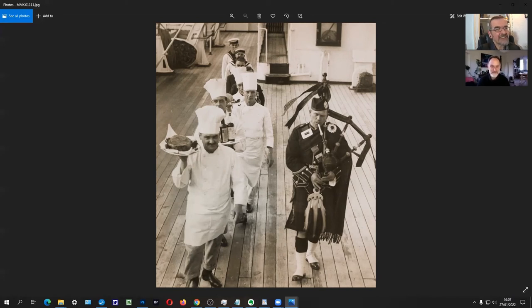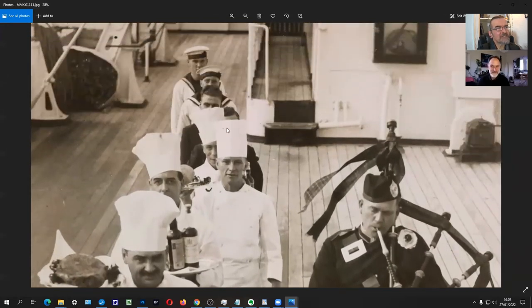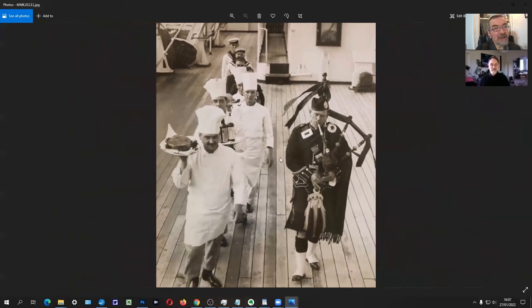Having said that, they all seem to be leaning, except for this guy at the back, who I think seems to be leaning the opposite way. I suspect he's got his other foot forward, but he's at the back, so nobody else is noticing. But in a way, apart from the fact that it's black and white, with even that kind of slight sepia tint to it, this could almost just as easily have been taken two nights ago, as opposed to however many decades back. Yeah. Well, this was the ship, the Andalusia Star.